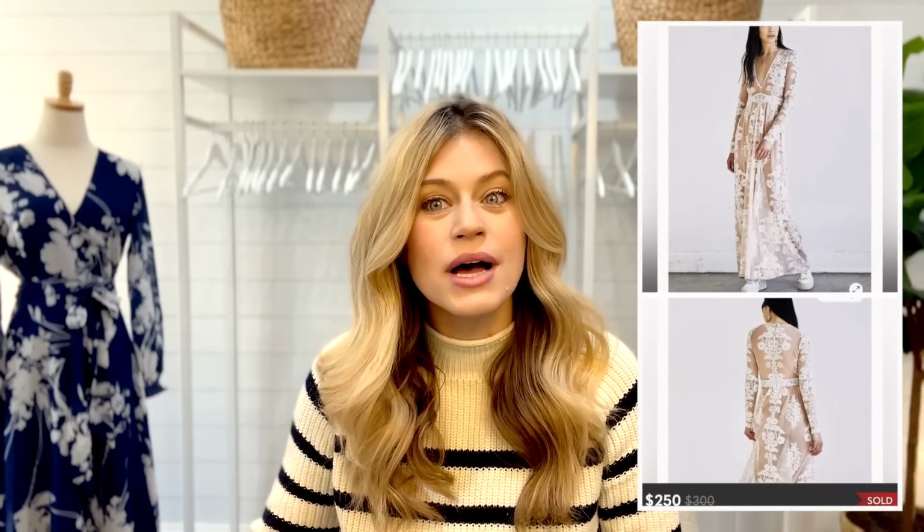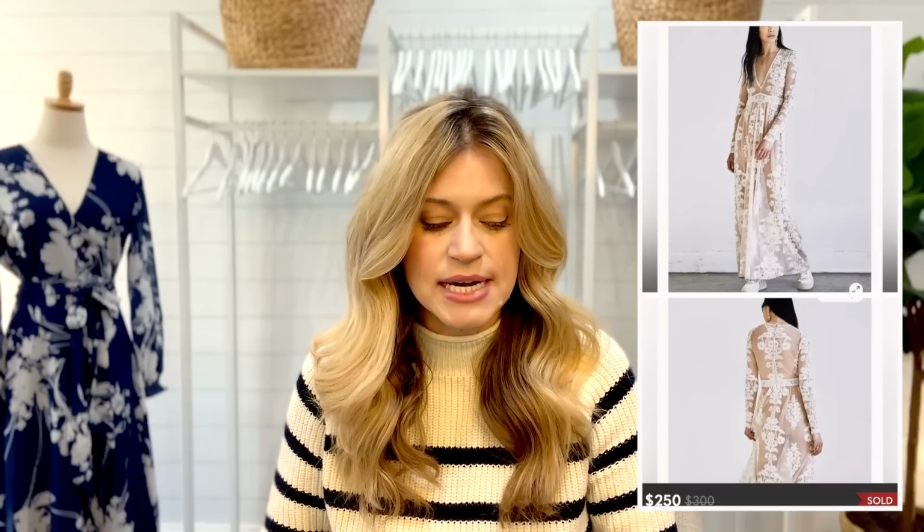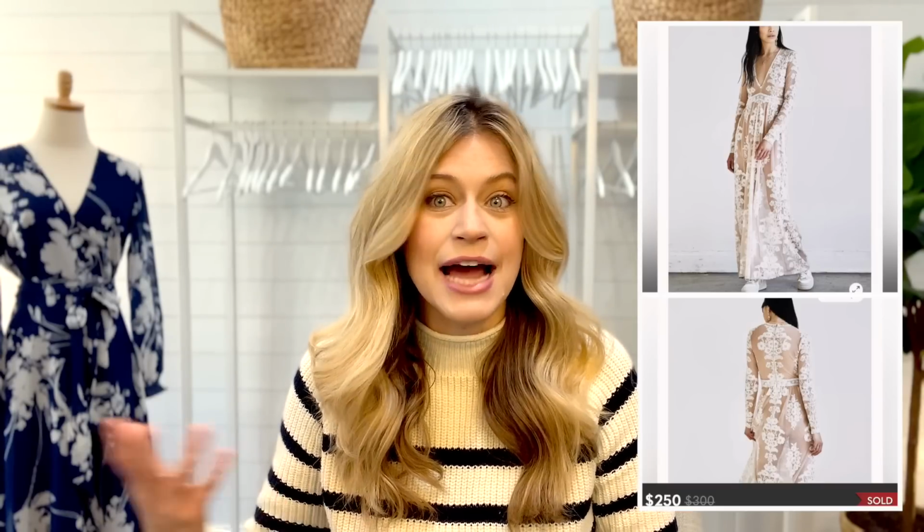All right, the next dress, oh my gosh, you guys, this is the For Love and Lemons dress. So I think it's been maybe a few weeks ago that I found this dress. And I found it for $19.99, so it was priced up a little bit, and it was stunning. Oh my goodness, I loved this dress. It was a size extra small, and I did run comps, and it looked like a lot of these dresses were selling for between $200 and $250. So I went ahead and listed mine at $250.